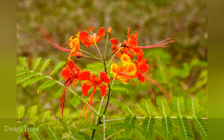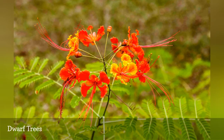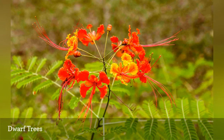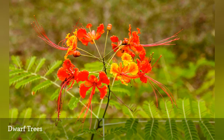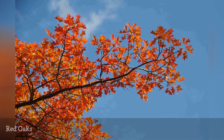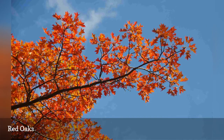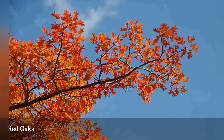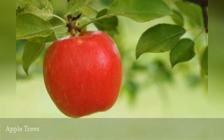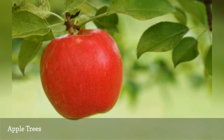Besides selecting trees with multiple desirable qualities, a way to beat the challenges posed by small front yards is growing dwarfs. Many sport flowers or foliage as appealing as that on bigger trees, just on a smaller scale. Quercus rubra is among the best shade trees and has red fall foliage. Its other admired qualities include: Don't think you need a big yard to grow apples, there are dwarf trees that stay small enough for tiny front yards.